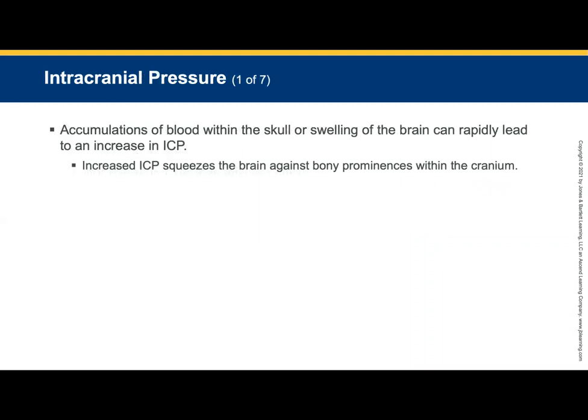Intracranial pressure: the accumulation of blood within the skull or swelling of the brain can rapidly lead to an increase in intracranial pressure. They measure the ICP pretty much a lot. Every patient that I've ever seen on the neuro floors, they measure their ICPs. So the ICP is the pressure that squeezes against the brain, against the bony confines within the cranium. They need to know basically how many PSI, pounds per square inch, is pushing against the skull versus the brain so they can adjust for swelling.